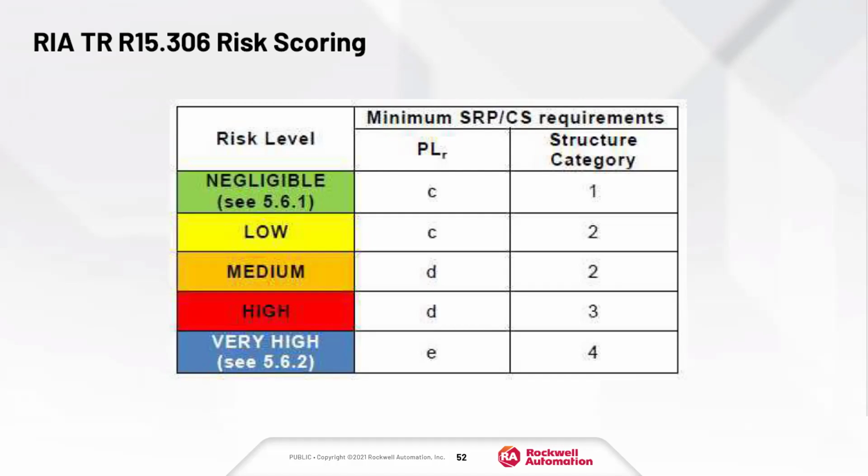The world I inhabit most, I would say 99% of what I do is performance level D, category three. And the nice thing about that is all of the good quality safety devices nowadays will get you to category three, performance level D easily. All of them will. It's very easy to achieve that. If you have an E hazard with a category four structure, those are expensive devices and it's really tricky to do, because you're limited on what your choices are. You're limited on your input devices, your logic devices, and your outputs.